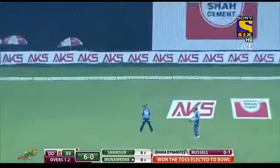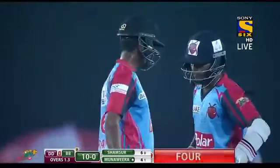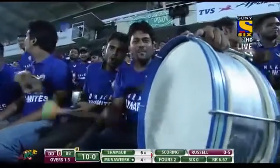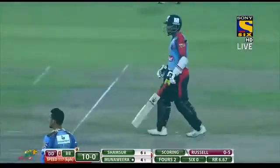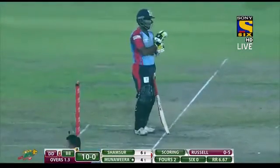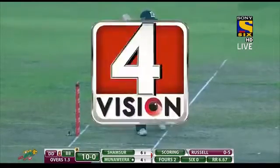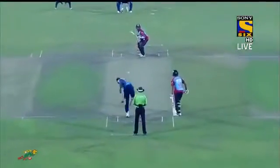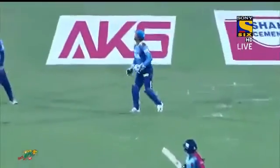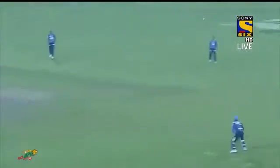Pace and bounce and beautifully executed. Manawera, he's off the mark in style as well. Oh, that is a very good shot. In control, played it late, and ensured that he got enough underneath, up and over. Not an easy shot to play, Danny. And beautifully executed. Look how late he played that. Beautifully played. That's an excellent shot to pick up his first boundary.